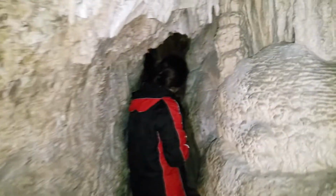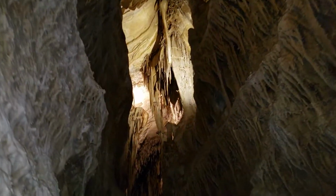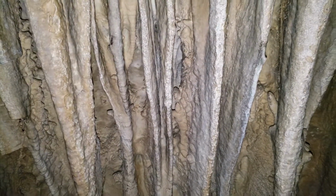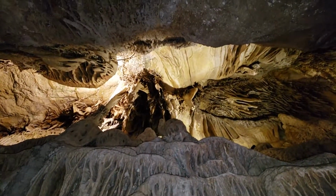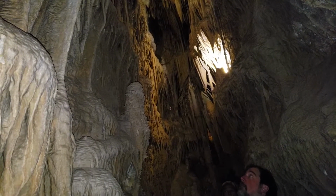Heads up. Got Brandon in the back? Awesome. Yeah. So this room is called the music room. Do we have an idea of why it's called that? Looks like an organ. Yeah, exactly. So some of the early tours came in here, and they thought that this wall of flowstone looked very much like a pipe organ. Yeah.